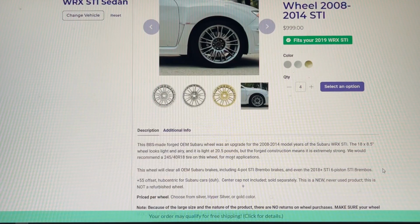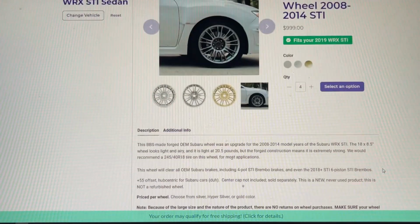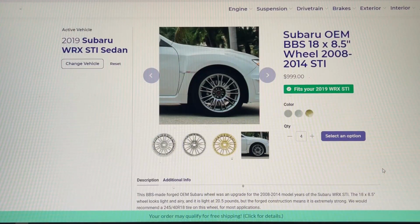Now for that price tag, you really just have to love OEM stuff. I myself like the look of those wheels, and they're a bit of a pain in the hind end to clean, but overall they look good. Like I say, you really have to love the OEM stuff to spend $1,000 a wheel.